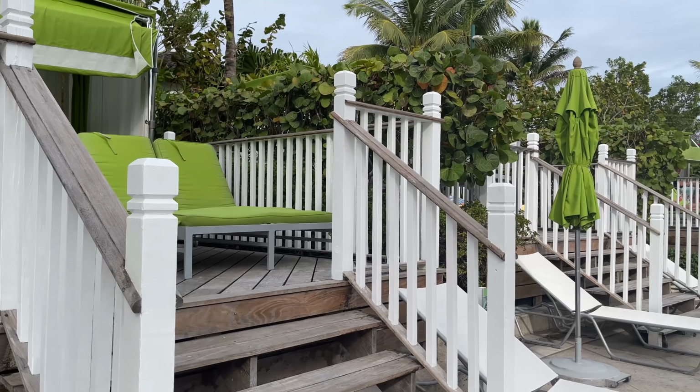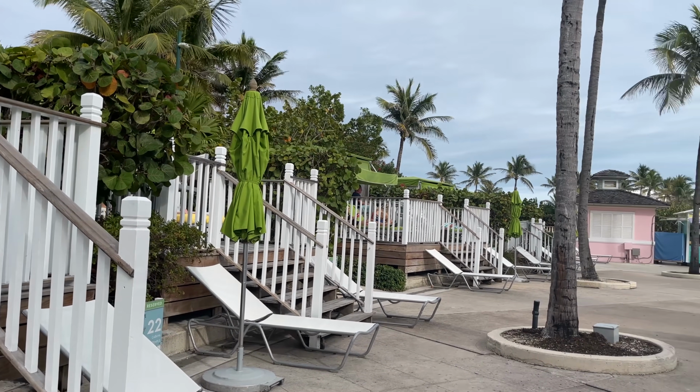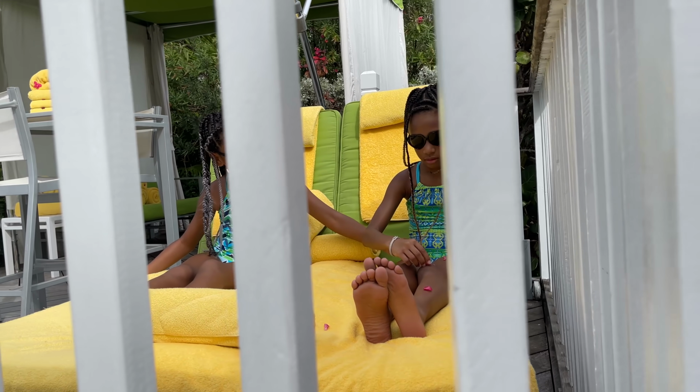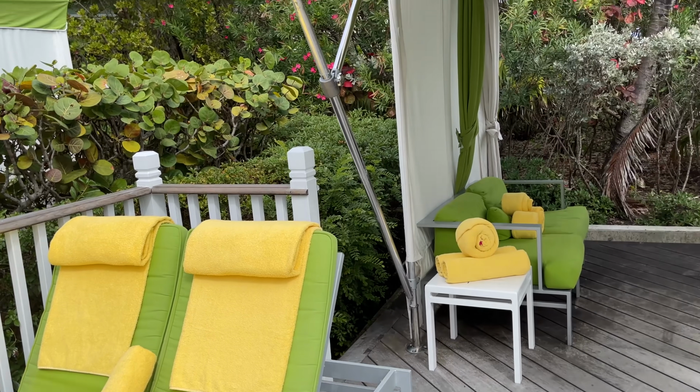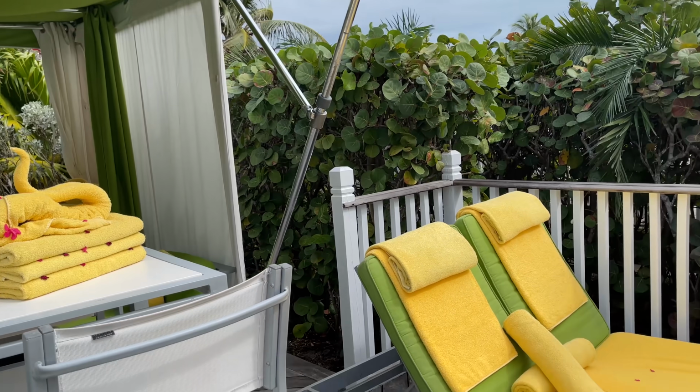One great way to upgrade your experience at Atlantis is to book a private pool cabana for the day. The cabanas are located near the Mayan Temple pool, and they come with 4 lounge chairs, a high table and stools, couches, a fridge, and a safe to keep your valuables.